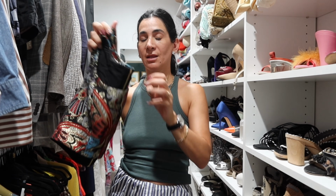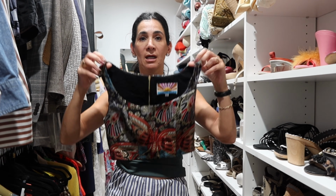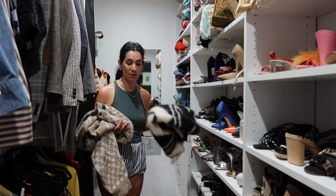I think this would look so great with a turtleneck and maybe some high-waist trousers and some boots, or a silk skirt and boots. But I really do love the idea of this as a layering piece. Even more sweaters.